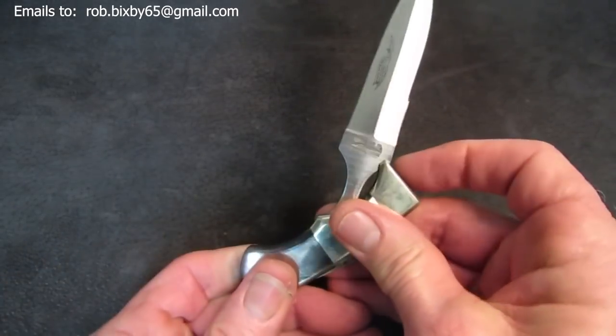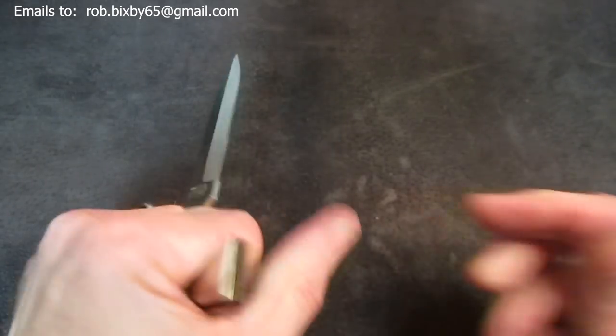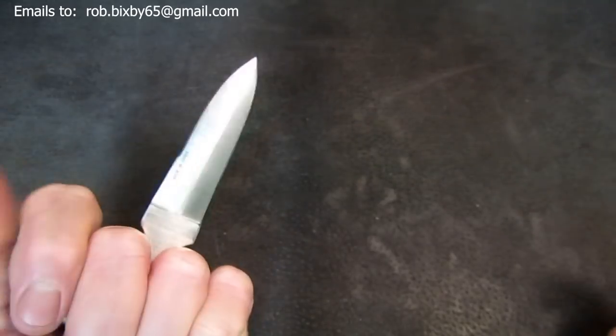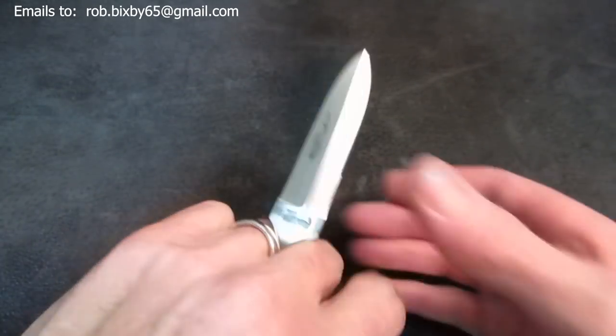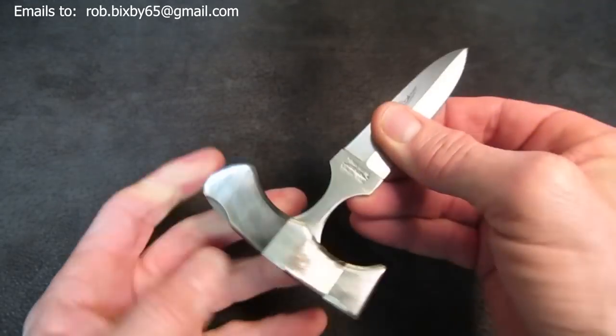Depress the lock and it folds to there. And you have a push dagger. Is it better here? Yeah, it might be better there. How about that, guys? And is it locked up tight? Yes, it is. I mean tight.